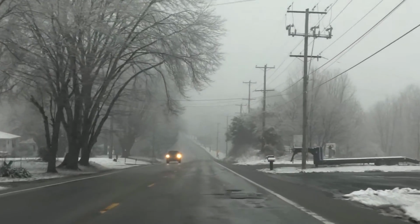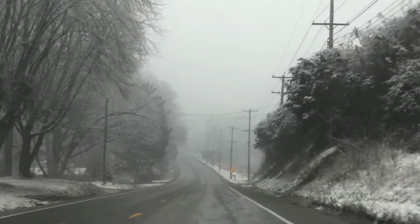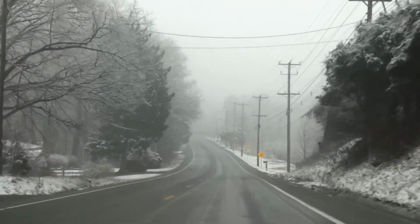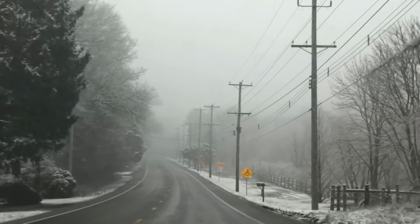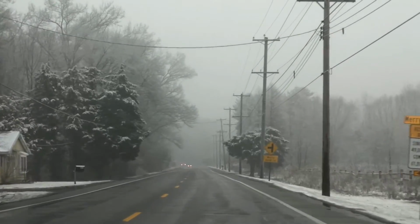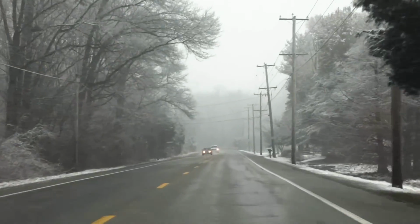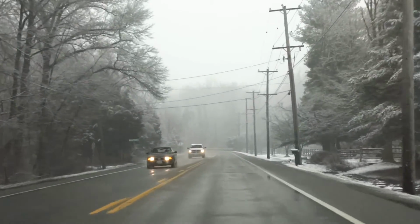And so far, the road is still in great shape. Also, as I said, not much traffic. Pretty cool having US 1 to yourself. Well, almost. Almost to yourself.